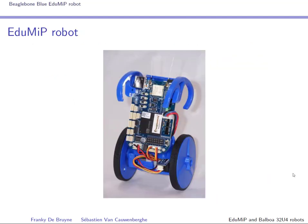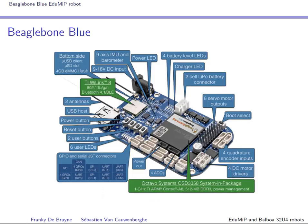The first platform that is used is the EduMIP mobile robot. The chassis was designed by Renaissance Robotics. The robot is controlled by a BeagleBone Blue board, a small Linux-based computer for robotics, integrating inertial measurement units, power regulation and charge of a LiPo battery, H-bridges, and connectors for 4 DC motors and encoders, and so on.